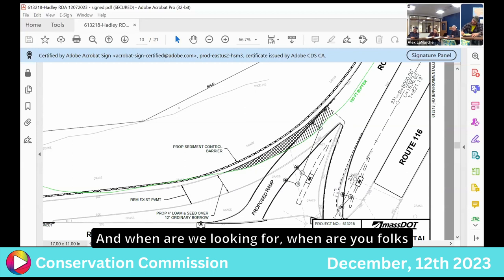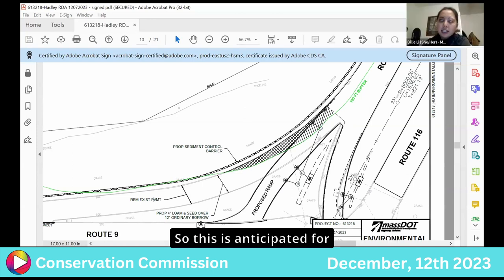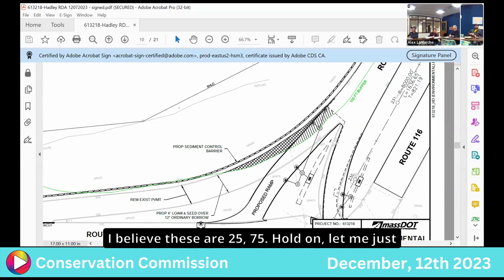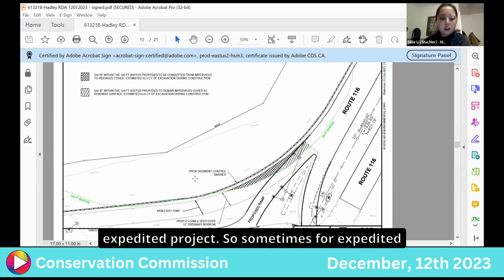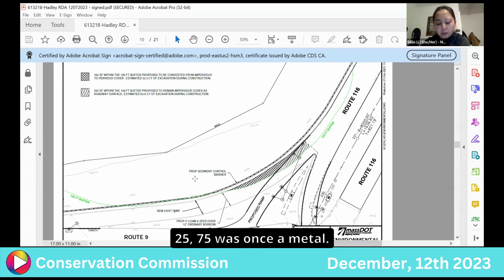And when are you folks looking for construction on this site? So this is anticipated for the construction season of 2025. And we're just dealing with what, 25% of plans right now? I believe these are 25 75. Hold on, let me just scroll up and check. Yeah, 25 75. So this was an expedited project. Sometimes for our expedited projects, we combine submittals. So the 25 75 was one submittal.